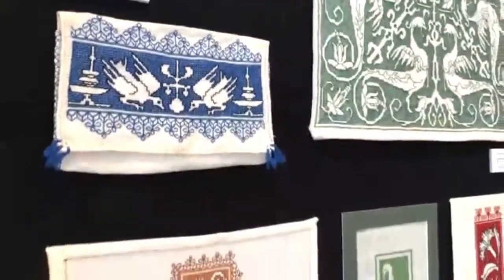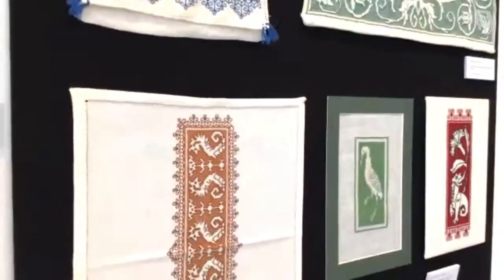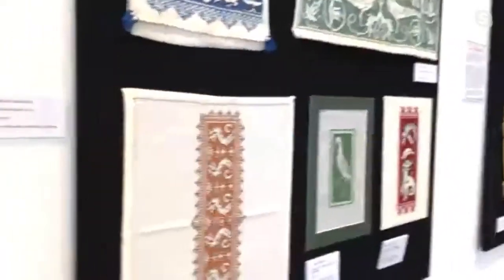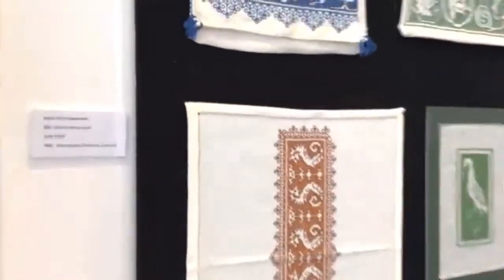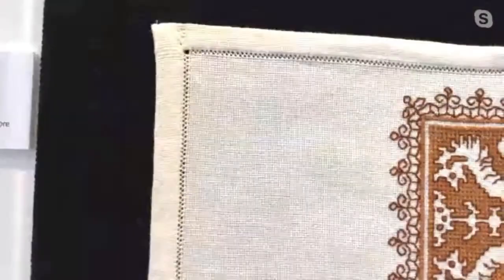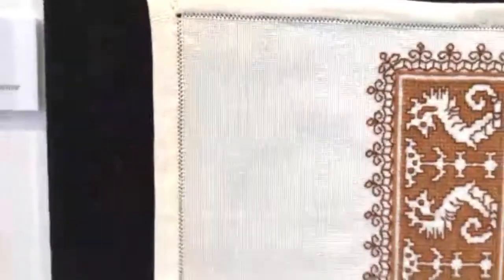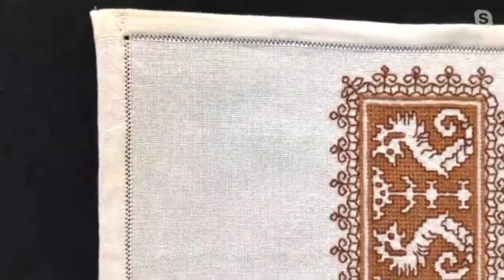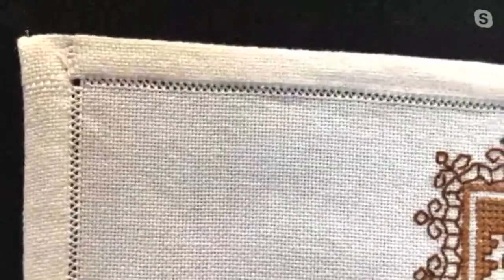Yeah. So Yvette wanted to ask, are the edges drawn thread then? There is drawn thread here. Do you want to talk about something, Tessa? We'll see a lot of drawn thread work today, so it's very typical of the Italians. Yeah, and in these pieces here, it's a very simple antique hem stitch. So some of the pieces we'll see later are a lot more complex and beautiful. Yeah.